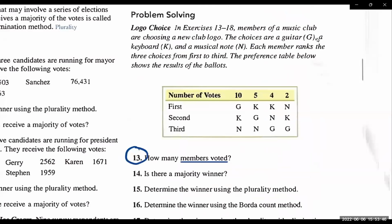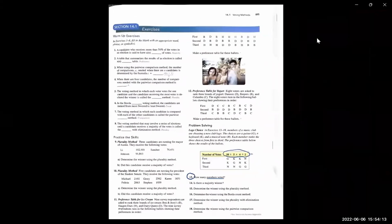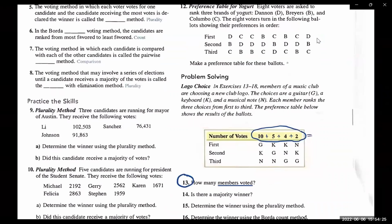So do you guys remember what to do to figure out how many members voted? It's just going to be the sum of all the people that voted. So all these numbers added up. Depending on the version of the book you have, if you don't have the same exact book, just look up section 14.1, and then look for the one that has this table, because they have the same problems. They're just located in different places. And for some of our problems, our numbers are different too. For the most part, it's similar, but they might be off a little bit.